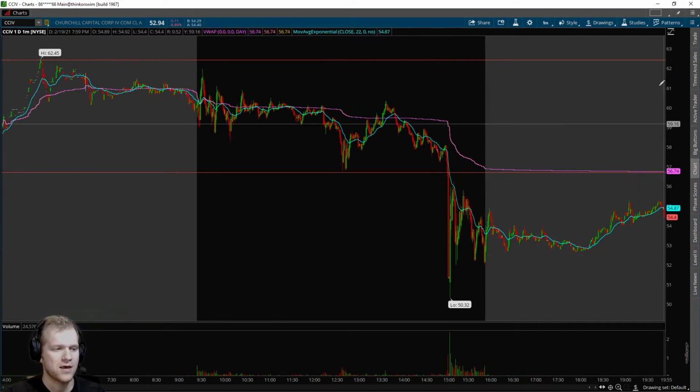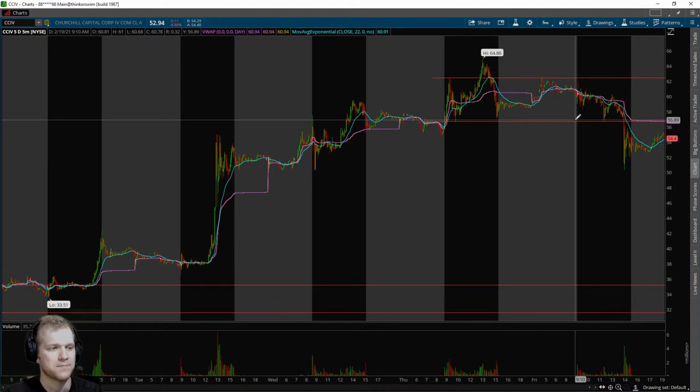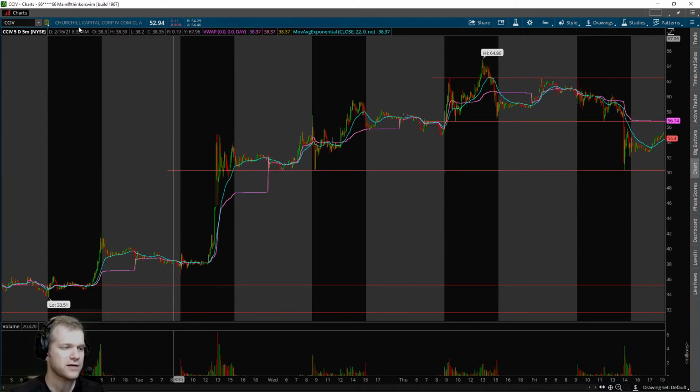People panicked out. So what you're going to be watching on this one is, are we going to start to get that pullback? We need to get back over kind of this 57-ish if you want to really see it hold up. But if we start rolling over and we start reapproaching these lows here around $50, then be cautious because we might get a little bit of opportunity here. So that's one of the other SPACs that are in play.